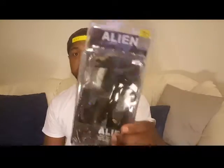Next figure I'm gonna show you guys is the Alien vs. Predator Alien, and this thing is ridiculous. As you can see, I paid 25 bucks for it. In my opinion, I got a steal, because this figure is freaking amazing.